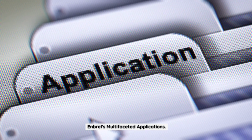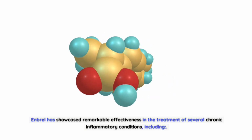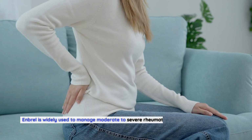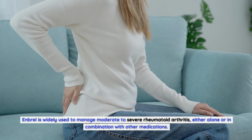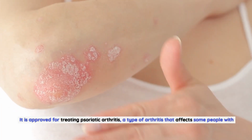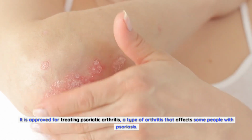Enbrel's multifaceted applications. Enbrel has showcased remarkable effectiveness in the treatment of several chronic inflammatory conditions, including rheumatoid arthritis, RA. Enbrel is widely used to manage moderate to severe rheumatoid arthritis, either alone or in combination with other medications. Psoriatic arthritis, PsA. It is approved for treating psoriatic arthritis, a type of arthritis that affects some people with psoriasis.